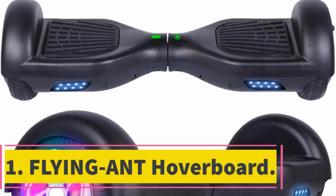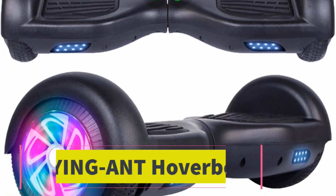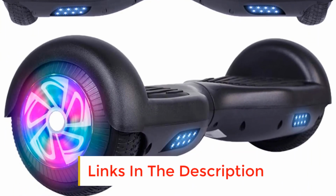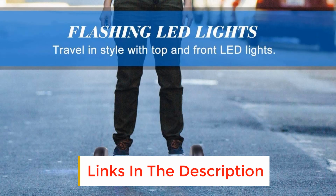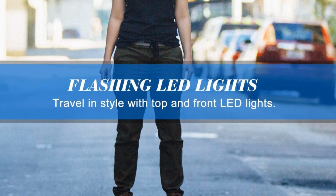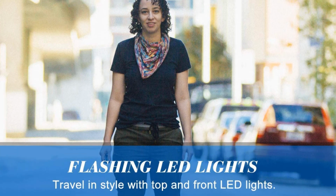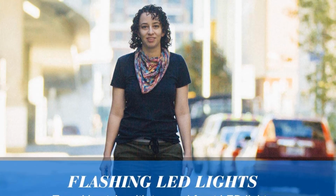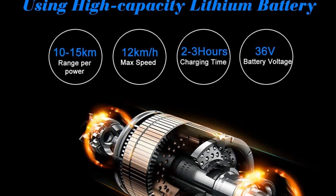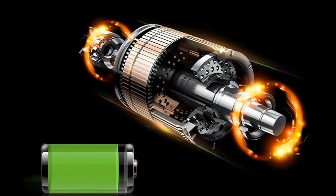Number 1. Flying Ant Hoverboard. If you are looking for something very funky and vivid, then you are reading the right product review. Flying Ant Hoverboard from the banner of Flying Ant is the funkiest and most colorful hoverboard up till now. I really like its colorful design and the quality of colors they have used. Like other hoverboards on my list, this hoverboard has passed 159 safety and electrical tests to get the UL 2272 certification. So stay relaxed, you are not going to be a part of any worst news.